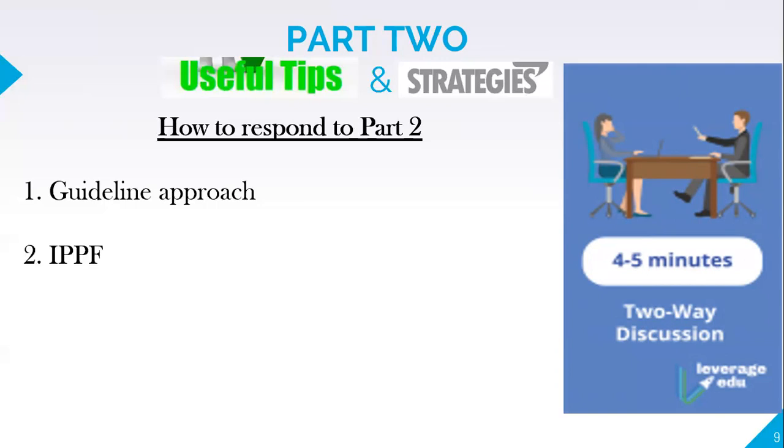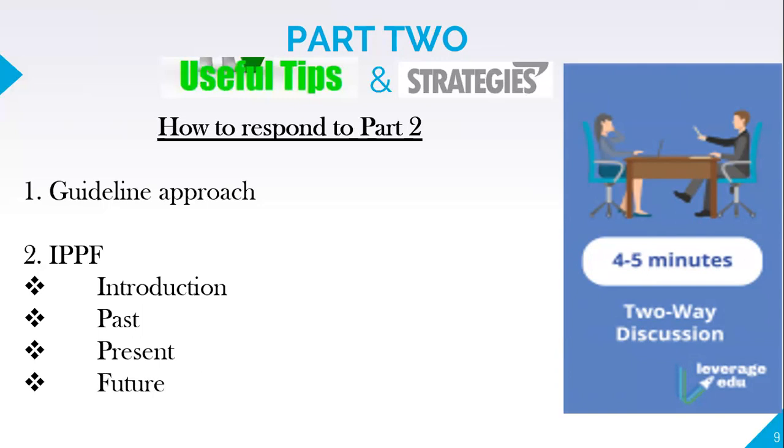Number 2, you can use what we call the IPPF strategy. In full, the I stands for introduction, the first P is past, the second P is present, and F is future. So you introduce the thing they say to talk about. For instance, here it is family. Before I go into specifics, I can talk about family in general. The family is very necessary the world over, and in every society, family is very much revered because it forms the basis of society. So that's the introduction I've given to family. I can go ahead and talk about the past: families used to be very large, but in our days, families are becoming smaller and smaller, and family will continue to be smaller going forward, into the future.